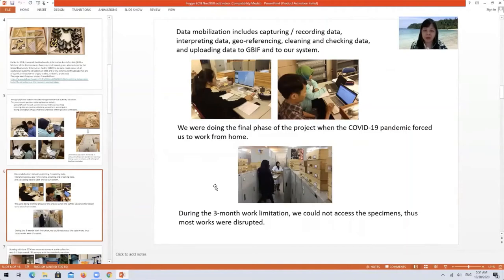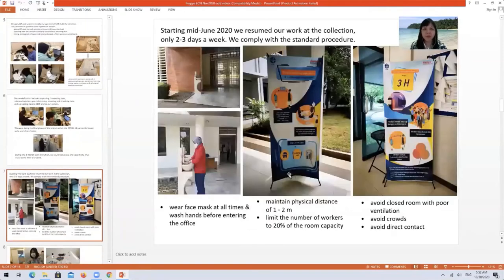We were doing the final phase of the project, putting the well-curated, registered, and well-arranged specimens back into the cabinets, when the COVID-19 pandemic hit us and forced us to work from home. During the three-month work limitation, we could not go to the office at all. We could not access the specimens. Thus, most work was disrupted. Starting mid-June 2020, we resumed our work at the collection, but only twice a week and later 3 days a week. And we have to comply with all the standard procedures.